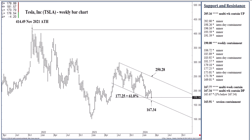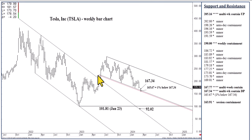Now, like in this particular image, you can see how if we were to close tomorrow, Friday, the week itself, below 167.34, it would need to be by a full 1% margin or more, 165.67 or lower, to indicate a meaningful bearish continuation through the second quarter, then anticipating the 92.02 to 101.81 region within 2 to 3 months. This is the 1% line.